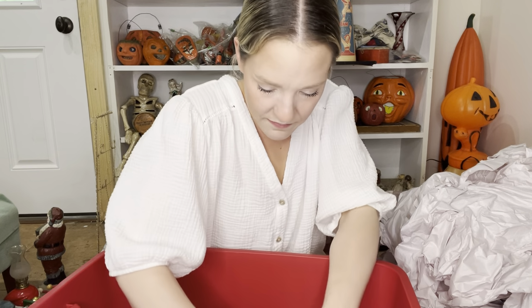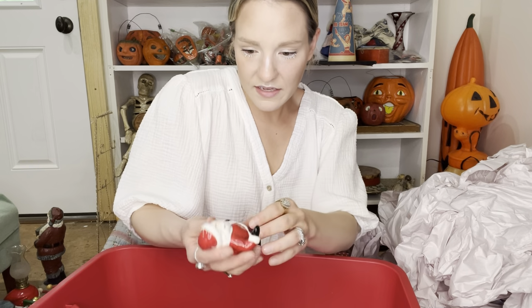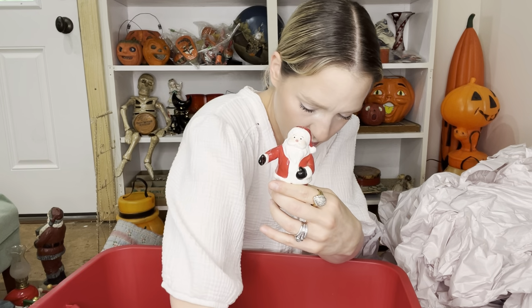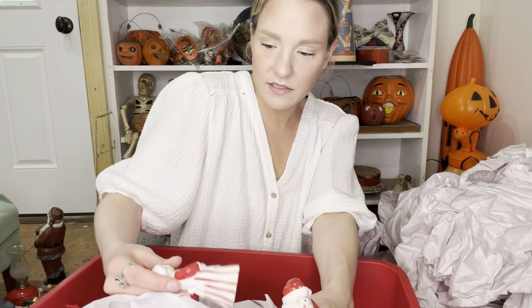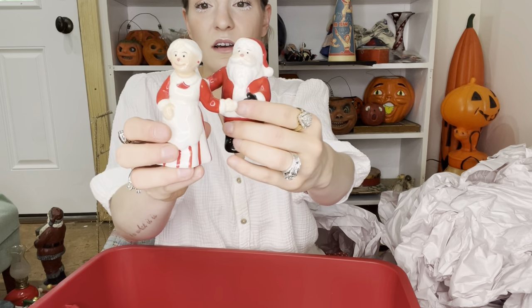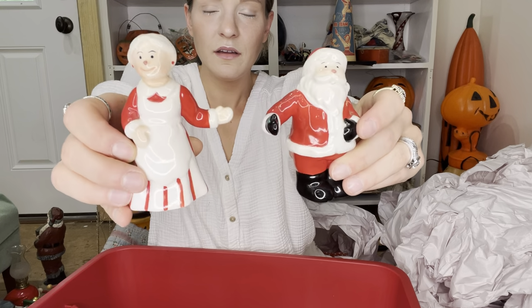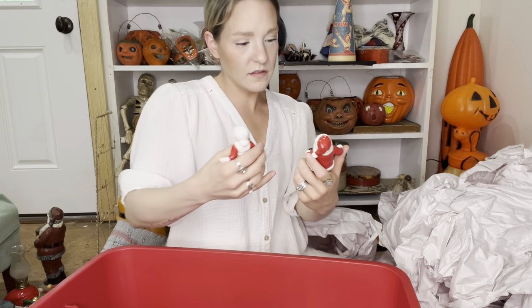Then we have this Santa Claus shaker. And I wonder, yep, and here's Mrs. Claus. So Mr. and Mrs. Claus, these don't appear to be too old, but oh, they're Avon. Who knew? But they're still cute. And they're not broken or anything, so those are good.